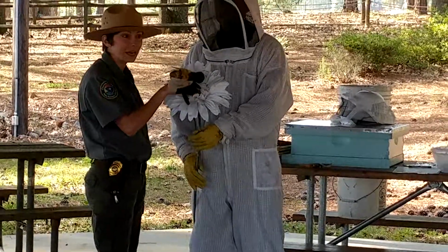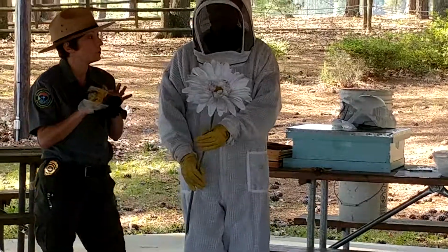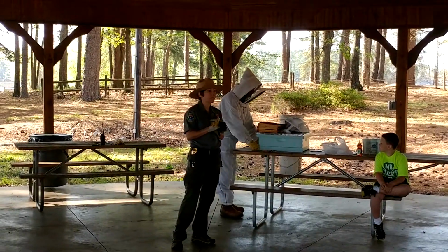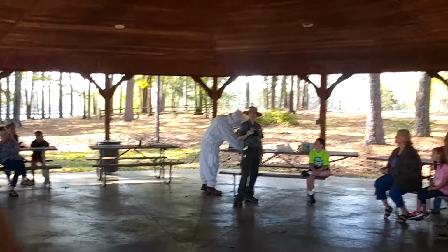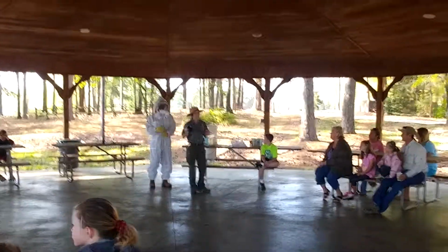They collect this tiny little dust, and they put it all over them. They have little fuzzy hairs, so the pollen can stick to those hairs. It sticks to their legs in what you call a pollen basket. They look almost like they're wearing little fuzzy boots. They take this pollen back to the hive.